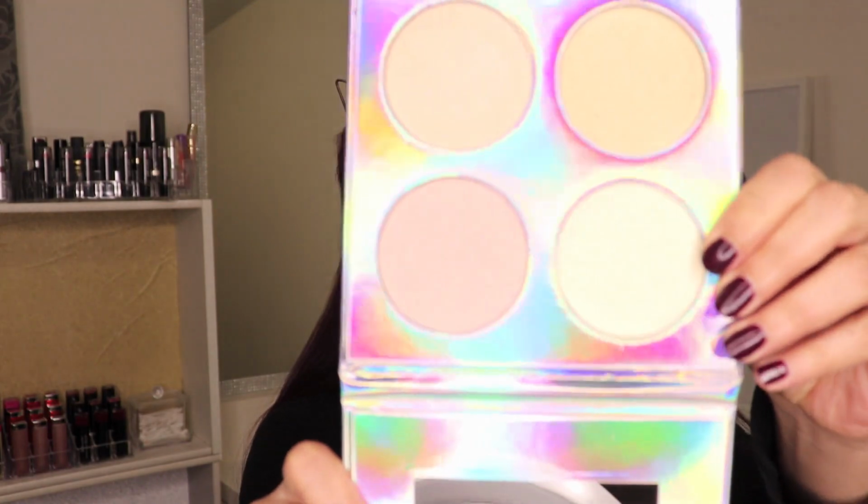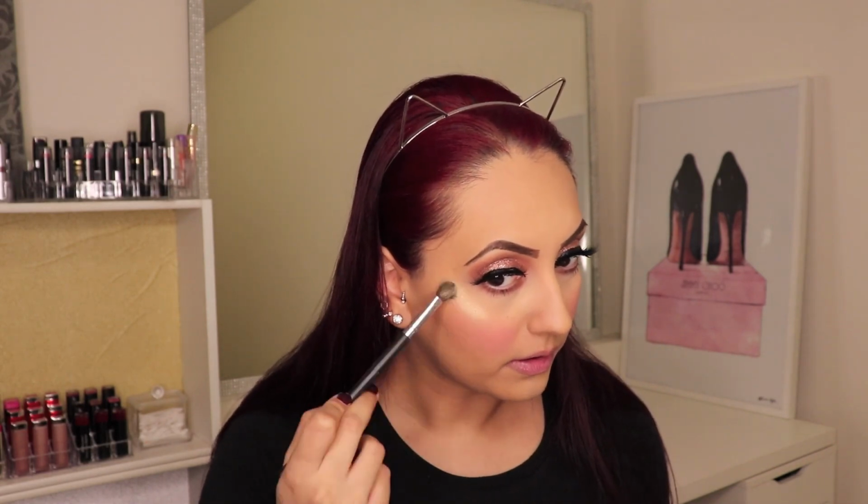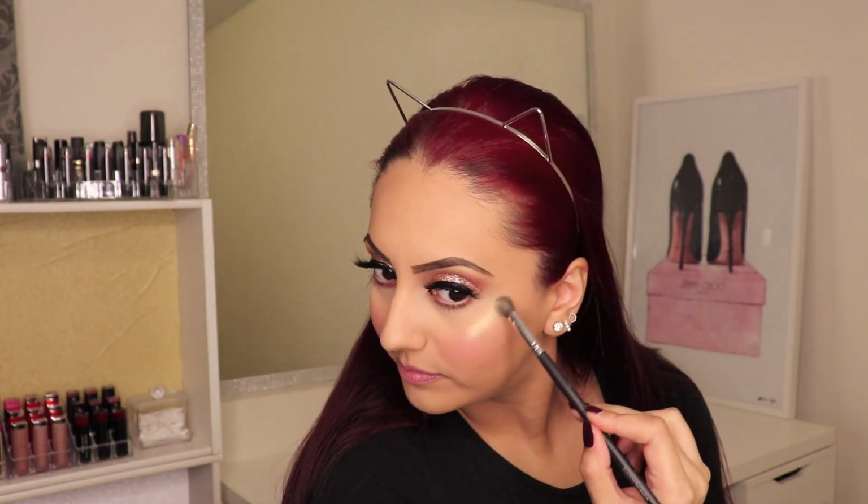Okay, so after I use this stipple brush, it kind of calmed this side down a little bit, so we're looking a little bit better and not crazy. So finally, we're gonna go into our Beach Glow palette, and I think I want to use this color right here. Let's see, are these really pigmented too? If so, I'm not mad at that because I love myself a nice highlight. The only thing that I'll say is it kind of looks different applying it onto the face rather than what it looks like in the pan, but it's still really beautiful. I'm barely even touching my face with the brush, and the color payoff is so amazing.